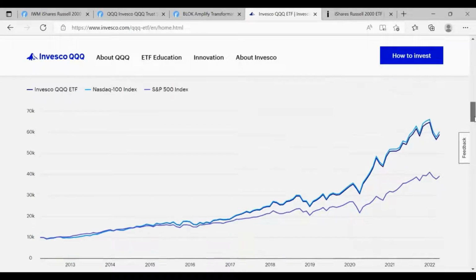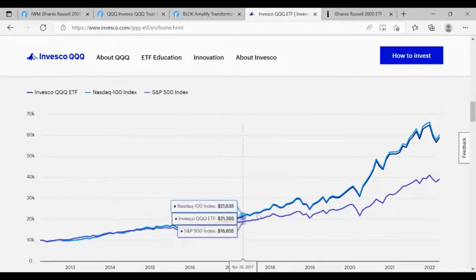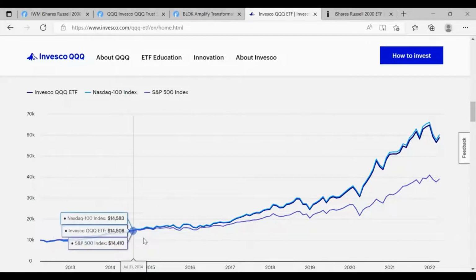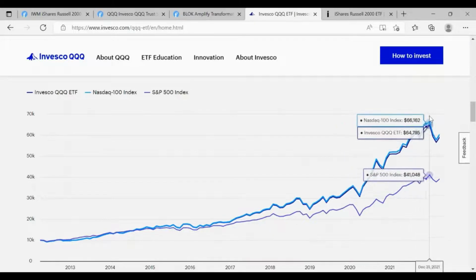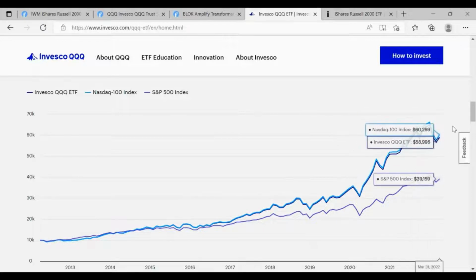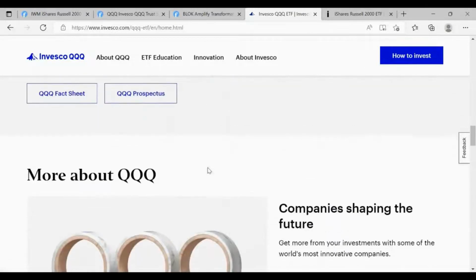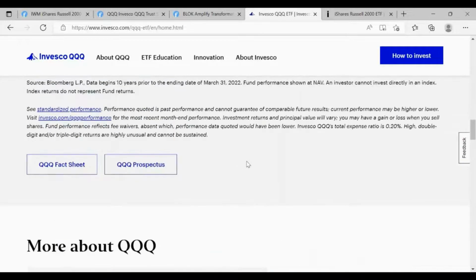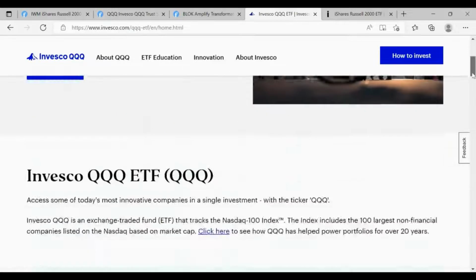So when you look at this chart for the last 10 years, and you think about what's been hot in the world, really has been technology, right? Thinking about 2013, you have Facebook, you have Tesla, you have Amazon, you have Apple. You have a lot of companies that would be included in this NASDAQ 100. And to see, there's a fact sheet here, keep going down to see the actual holdings. Oh, nope. Where is it? I want to see the actual holdings. It might be on the fact sheet.